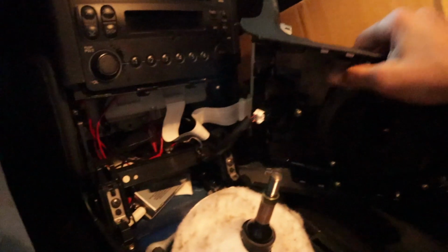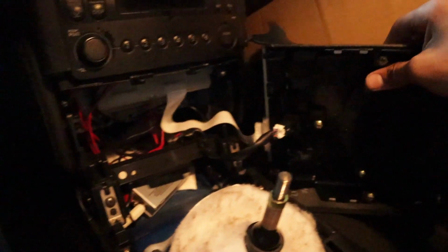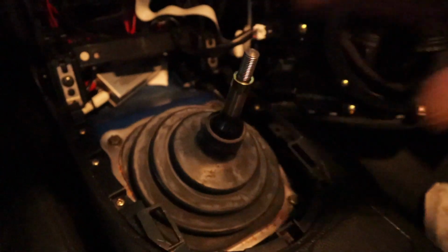Honestly, you don't even need to take those off. You can just set it to the side like this. But like I said, be careful with that ribbon wire. You don't wanna mess that up. You got 4 10mm bolts on all 4 corners of the boot, and this slides right out.